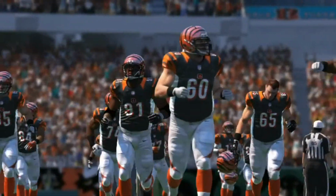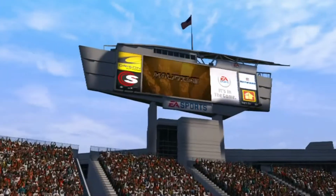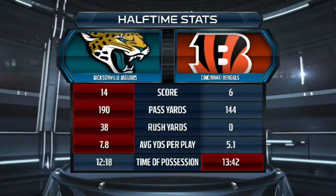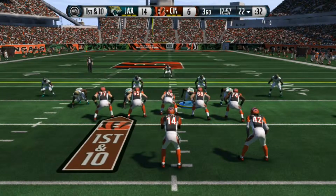This has been quite the defensive battle so far. We'll see if we can keep it up in the 2nd half. Welcome back to the 2nd half. We see Jacksonville has been dominating statistically. Cincinnati doesn't even technically have a rushing yard yet. And Jarvis Green-Ellis has been absolutely shut down.